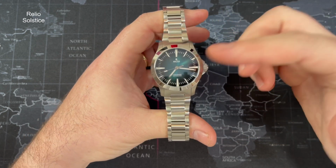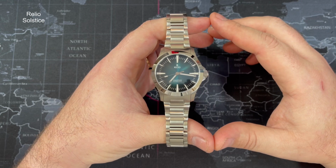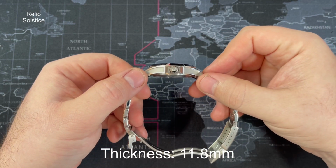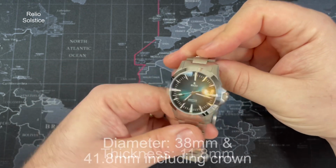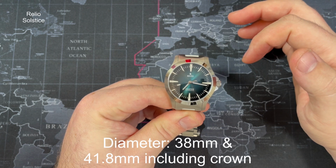The crystal on the front and bottom is sapphire crystal, but we probably will touch on that a bit later. The case thickness of this watch is 11.8 millimeters. The case diameter, when you measure from the 8 to the 2, comes in at exactly 38mm.